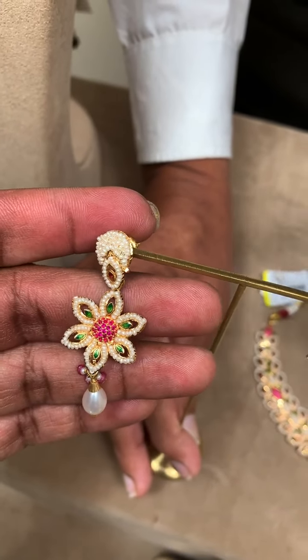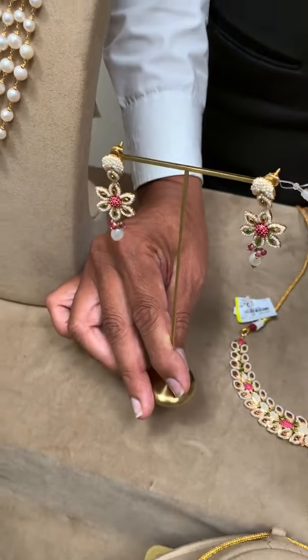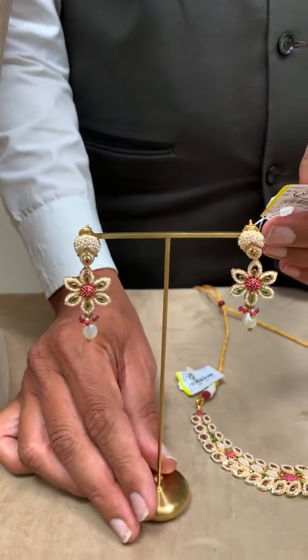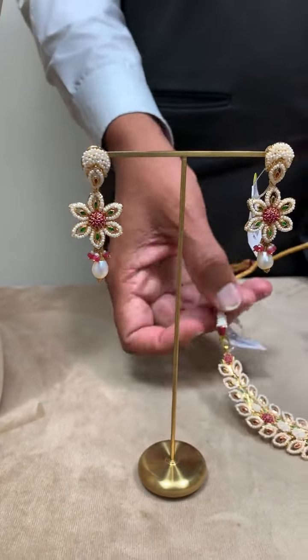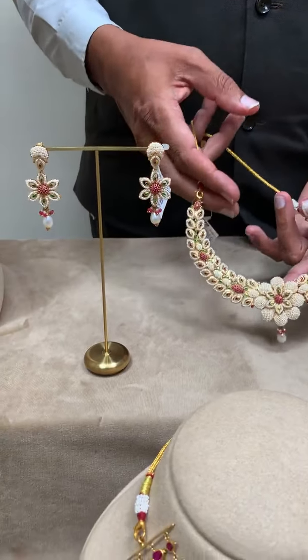How many grams? Yes, the earrings have 9.6 grams of net gold weight. Total weight is 11.5 grams. These earrings are slightly hanging ones. If you want to go for the studs also, we can do it.